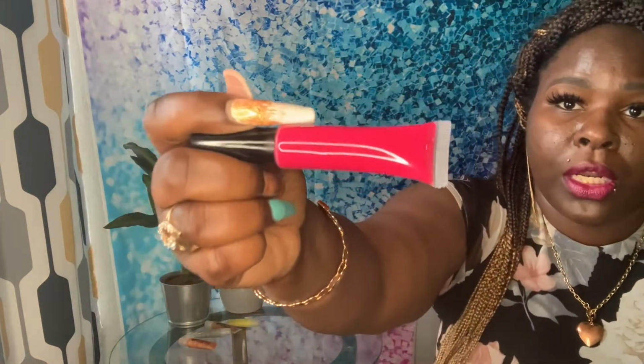Right now, as you can see, I have on my City Girl matte lipstick with a plum lip liner. I don't have it packaged like I had Eudora packaged, but these are the ones that I sampled. The ones that I packaged are for sale. So this is what it looks like.